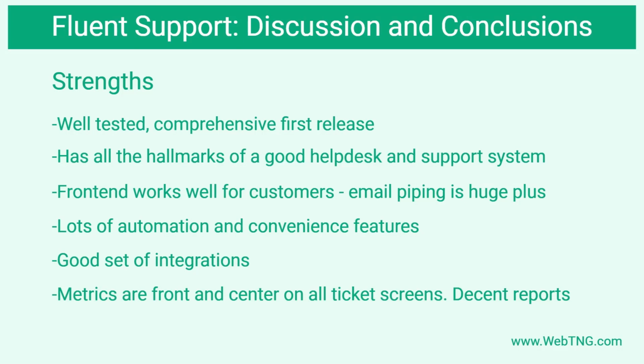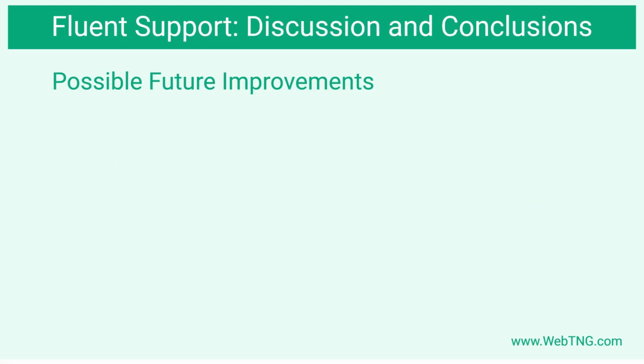In terms of metrics, on pretty much every ticket-related screen, there were signals to indicate time and priority. There are also decent reports for tracking performance. Fluent Support is very sophisticated and full-featured, but there could still be improvements and additions. For example, the customer could have an option to indicate how happy they were with support, which could be shown in a time to resolve report. I didn't notice in reports the ability to view statistics by priority, but such a report would help managers see how effective the priority options are.